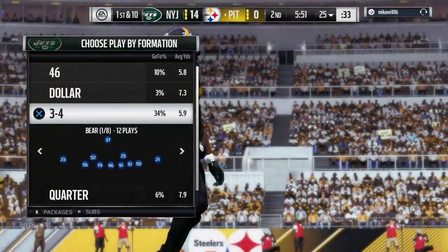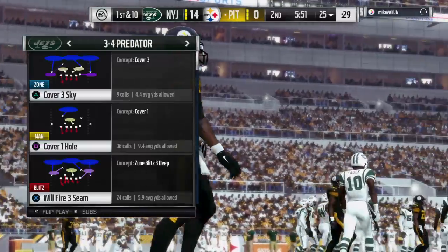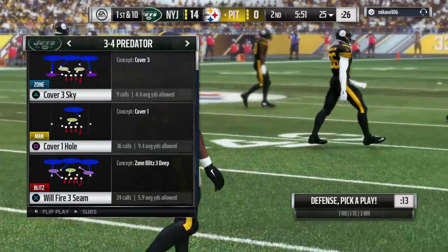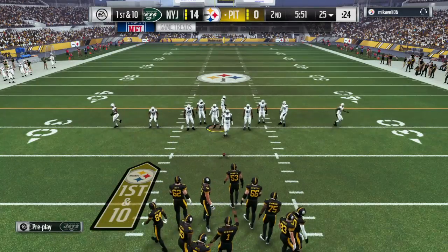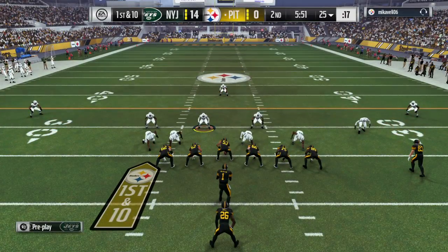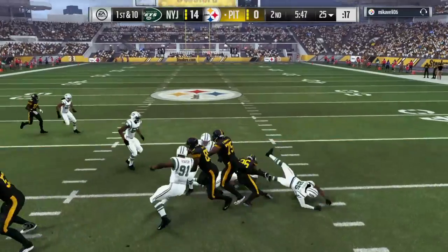And with this deficit, you can't have too many more drives like the last drive where you had to punt it away. You know what I would tell my offense right here? The punter doesn't exist, guys. He doesn't even exist. He's not a team anymore. I just cut it, all right? So you've got to go out and create some offense for us here and give us some points. No way does that guy get on the field on this drive. Poor punter. Yeah, it wasn't his fault. Hey, listen, there's got to be casualties at times. We're trying to win a game.